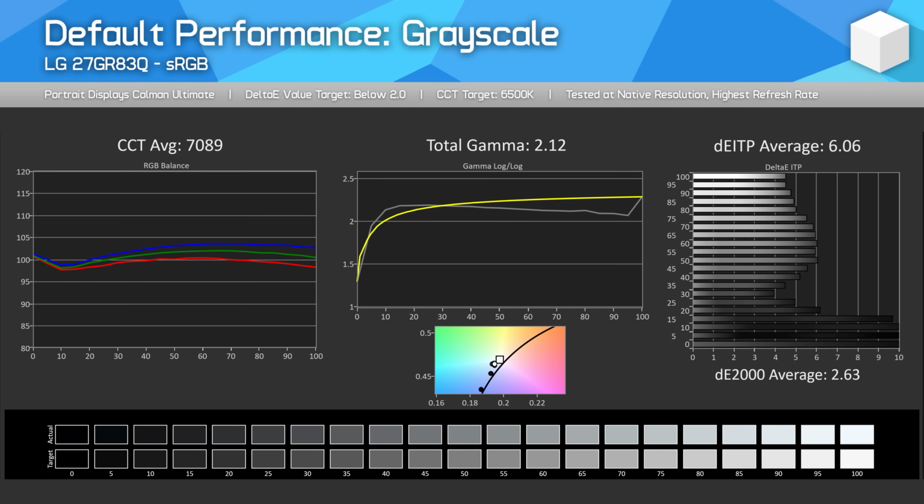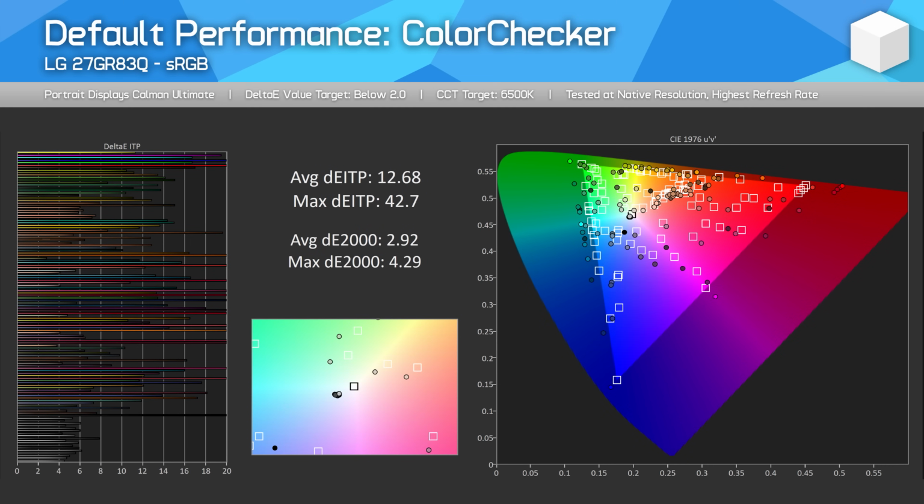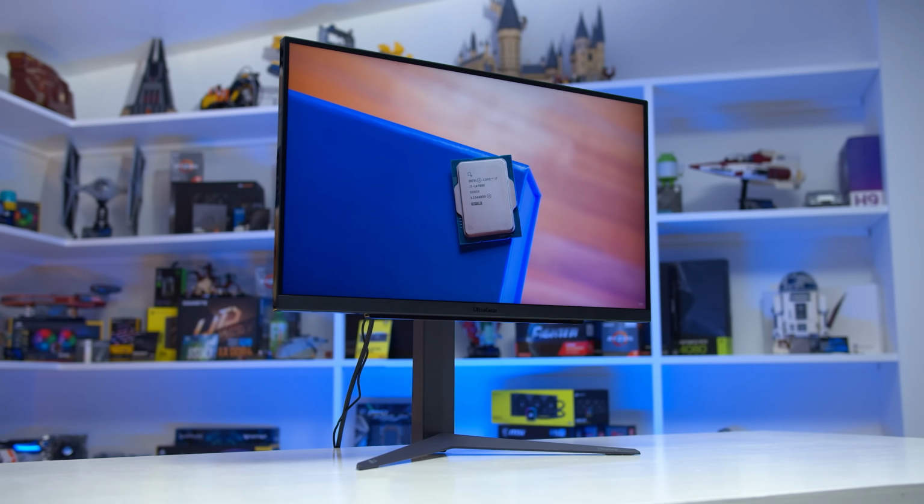It also has somewhat better color accuracy and a wider range of calibration options, so typically it's easier to get the LG variant into a nice and accurate state, while also being slightly better from the factory. HDMI 2.1 strengthens the 27GR83Q's feature set as well. To me, the 27GR83Q does enough to justify around a 10 to 15% price premium over the MSI G274QPX, so that's the benchmark I'd set for a decision when looking at local pricing in your region.